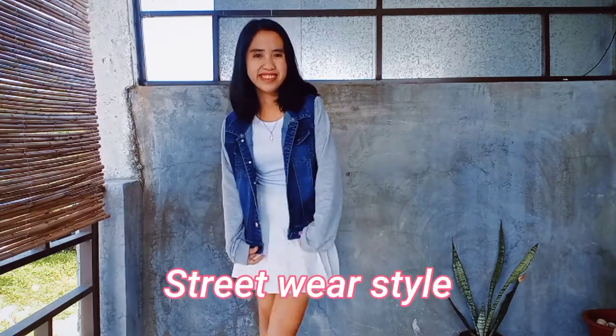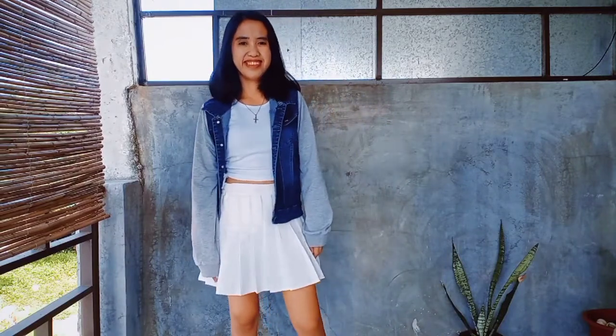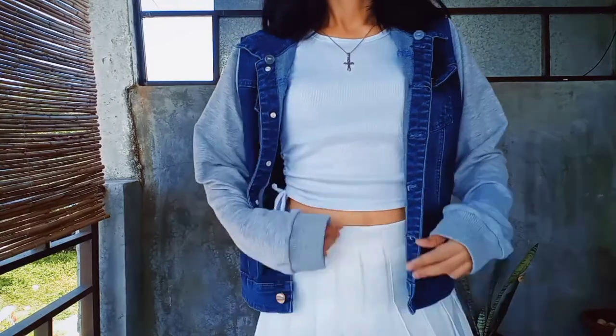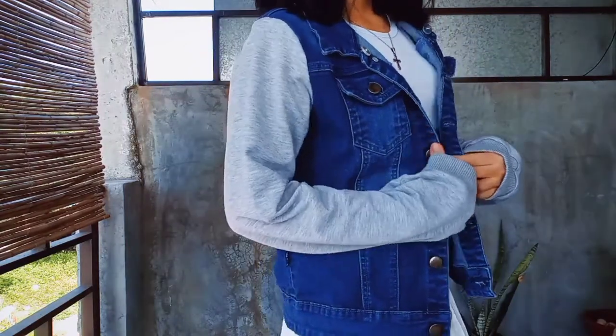The seventh way is using a streetwear style. All you need is to layer a denim jacket to your top. For this jacket, matagal na din to. Nabili ko to sa Red Girl. Maybe mga nasa 200 plus ito.